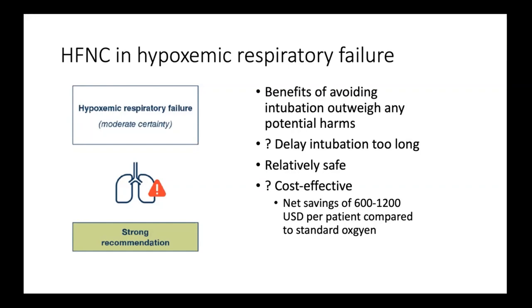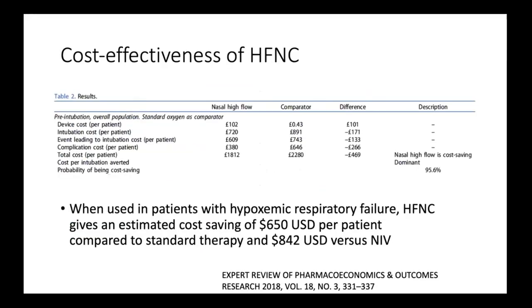I didn't mention before, but we did find one study evaluating cost effectiveness of high flow in this setting. It was a British study. Although the costs of high flow are dramatically higher per device as compared to standard oxygen therapy, about 100 pounds here in this analysis, and perhaps the cost of high flow has come down since, there was cost savings downstream in terms of intubation saved, events leading to intubation, and decreased complications.